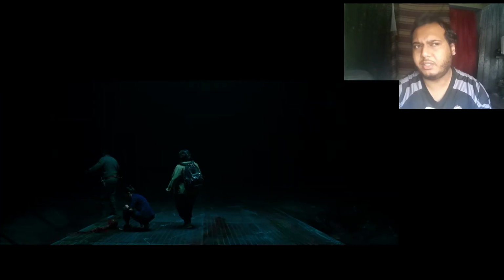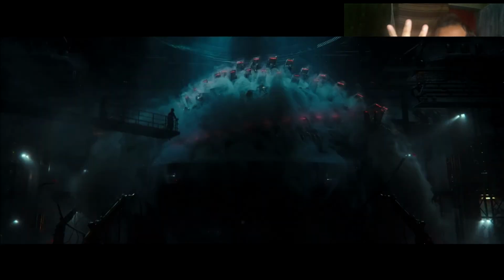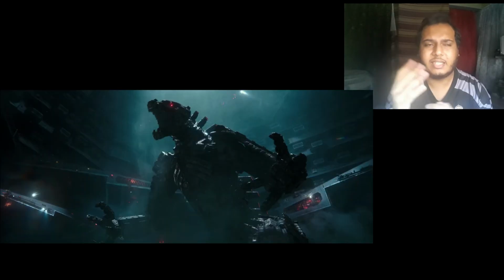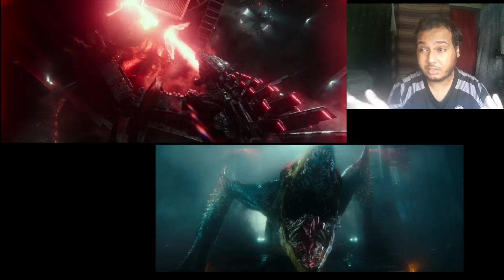In this death pit, the floor opens up and something comes out, and of course, it's Mecha Godzilla. This is where we first get introduced to Mecha Godzilla. They decide to test him out against a skull crawler, and he does a laser beam and cuts it in half basically and kills it.